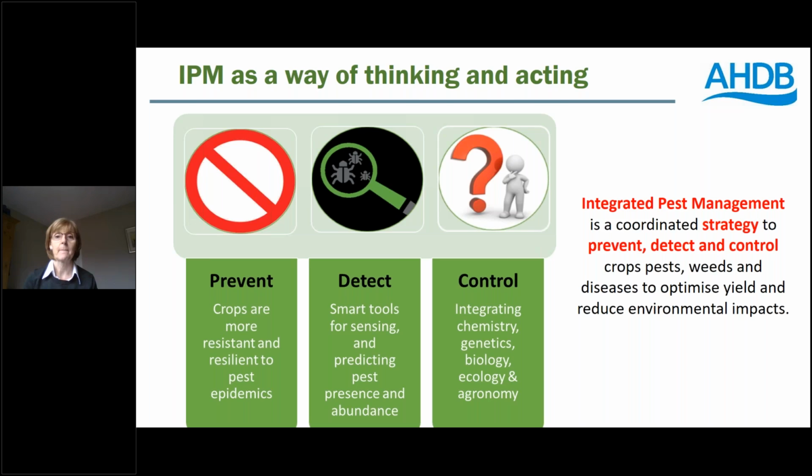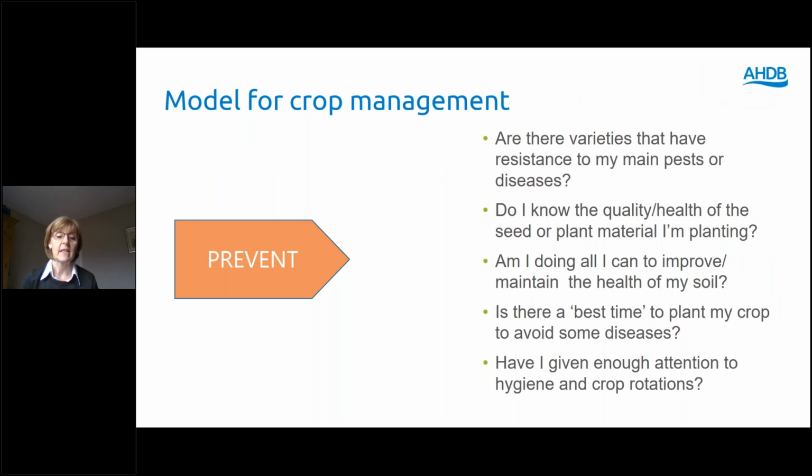So next slide, please. What I wanted to do was break those down and think about this from the perspective of a grower or a farmer, thinking about IPM as a new model for crop management. We want them to think about these in the order that they're in, in terms of making decisions around management for diseases. On the prevent side, the type of questions we'd expect growers to be asking themselves as a starting point is, are there varieties that I could grow that have resistance to some of my main pest or disease problems that I see on my farm?